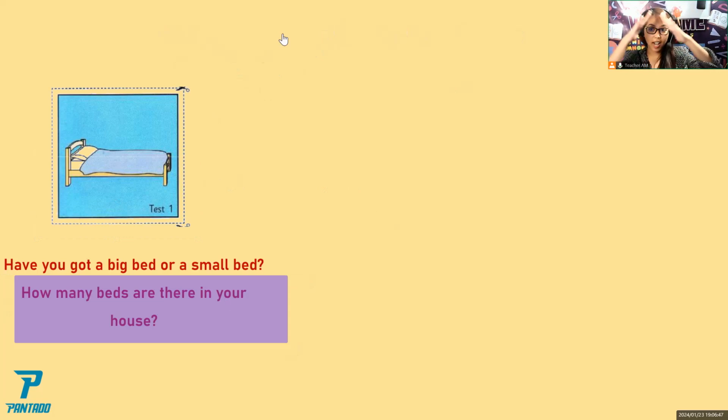Here in our house, we have 1, 2, 3, 4, 5. We have 5 beds. How about you? How many beds? 4. Wow, very good. Please say, we have 4 beds. We have 4 beds. Very good hands.